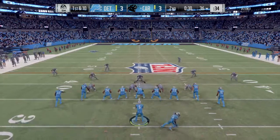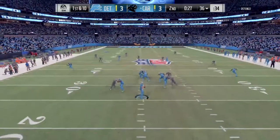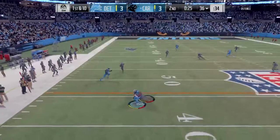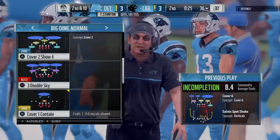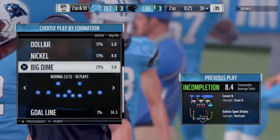And they're going to go soft on the corners. Back to throw. Stanton. He couldn't quite hold it. Got hit. Ball pops out. Incomplete. So he can't hang on.